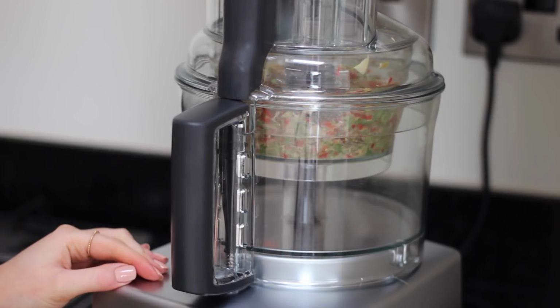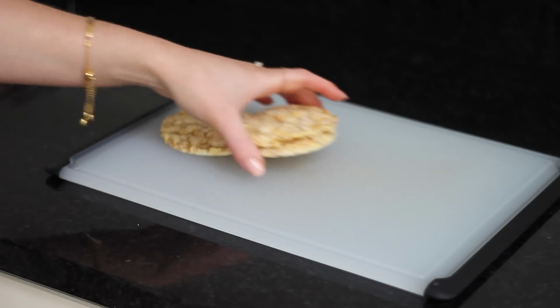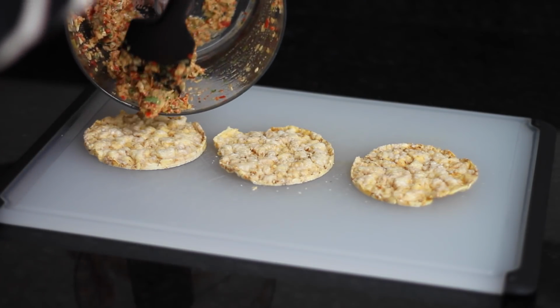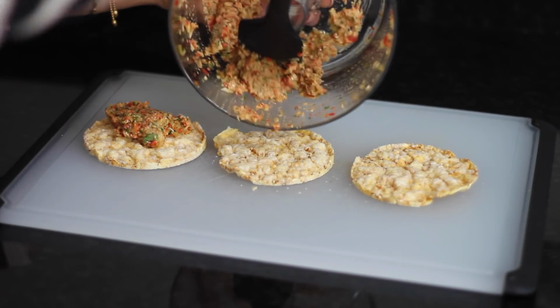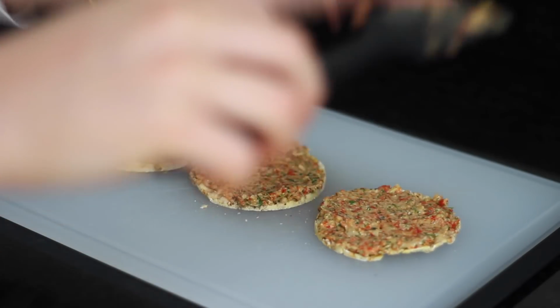I blended it for around 2 minutes into a paste which was still a little bit chunky, and then I took 3 rice cakes. These ones were corn and quinoa, and I just spread the paste on top. I always find some of the most simple things put together and blended in a food processor turn out to be some of the most delicious.